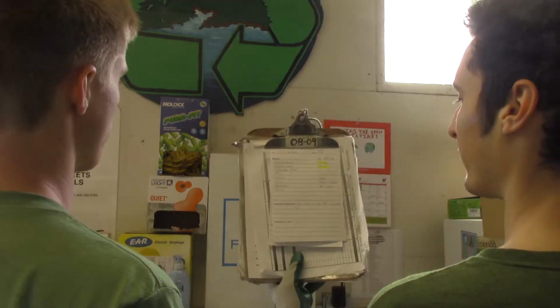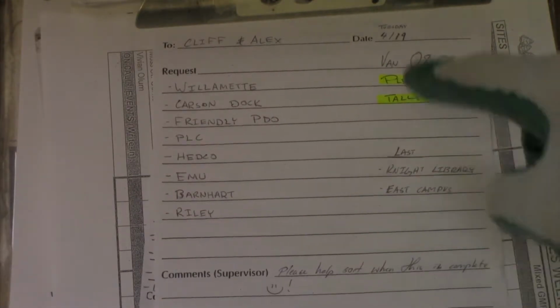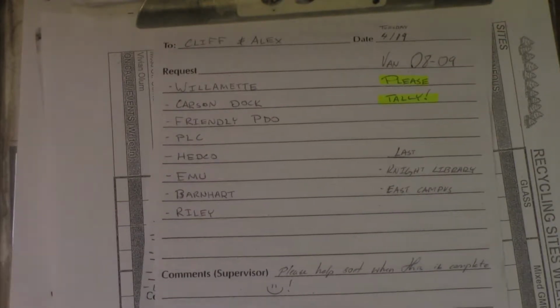This is the route split. We'll first service these buildings today, and we'll get Knight Library and East Campus last. We'll remember to tally, and we'll be taking van 0809. And at the end of the day, we're going to come back and help sort. Well, it looks like we have a lot of work to do. Shall we? To the van?